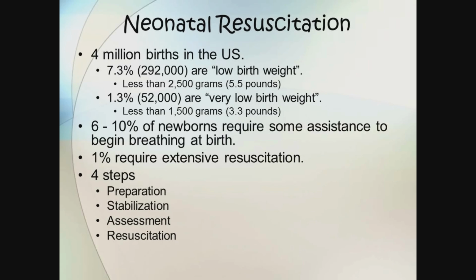Obviously, as the birth weight goes down, the risk of needing resuscitation goes up, and it's typically due to prematurity that this is happening. Fortunately, only about 1% require extensive resuscitation. Most of them can just get a little bit of support to get them over the initial first few minutes of life. 4 steps that are there: preparation, stabilization, assessment, and resuscitation.